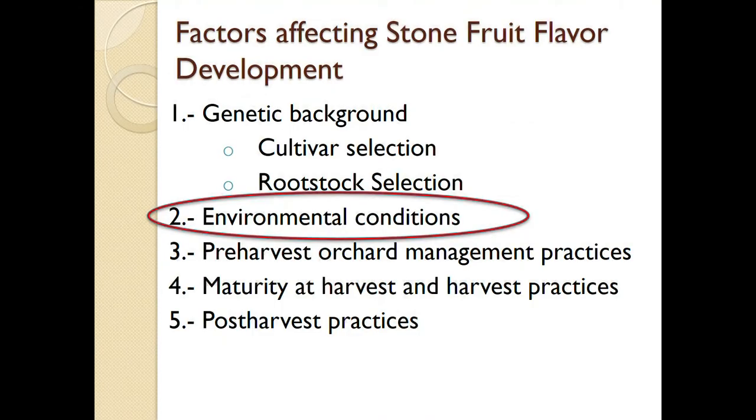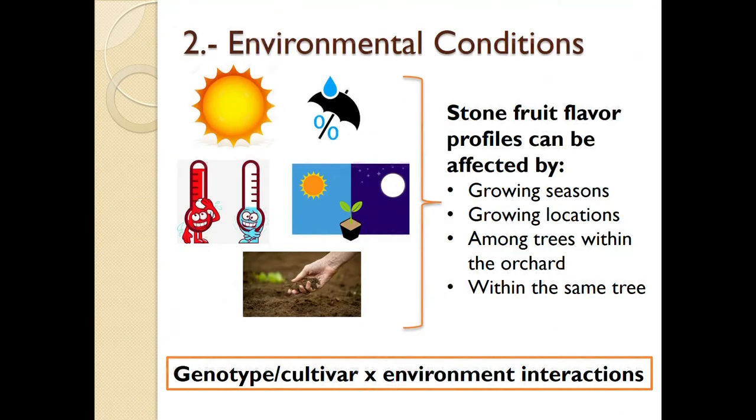Then a second crucial factor in terms of stone fruit flavor development is environmental conditions. We all know that sunlight, humidity, temperature, photoperiod, soil, and moisture are going to affect the flavor profiles of our fruits. We are going to have different flavor profiles based on the growing seasons and the locations, among even trees within the same orchard, or even fruit located at different parts of the same tree.